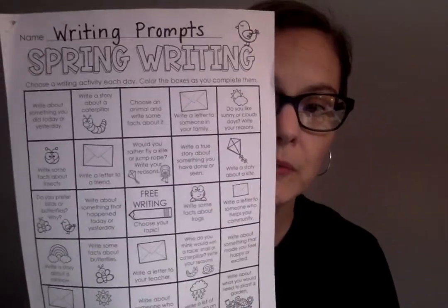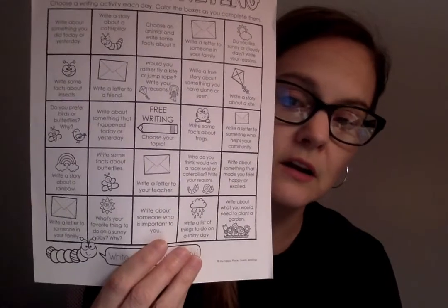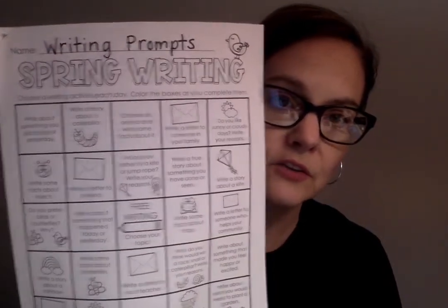Do another spring writing prompt for me. Pick a new one off of there. Do it in your foundations journal. Be careful looking at the lines. Make sure they're matching up in the right spots.